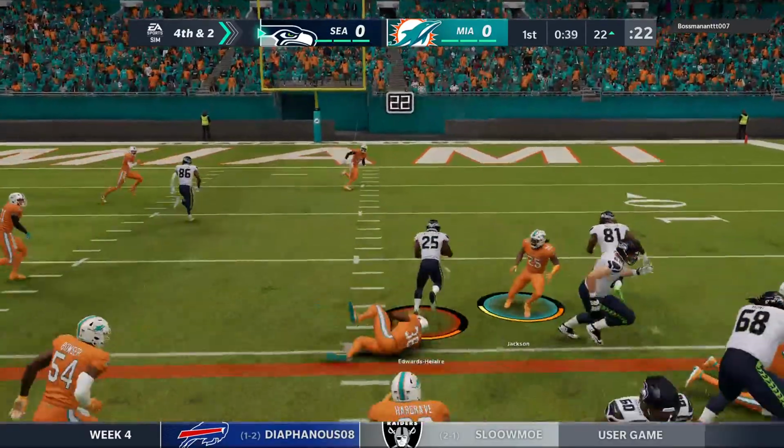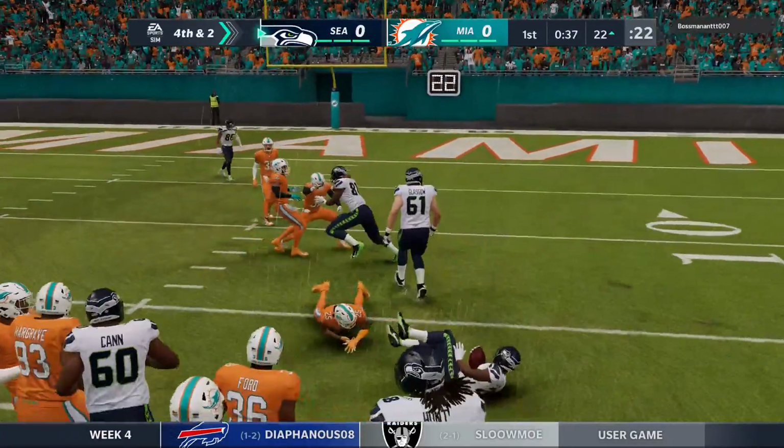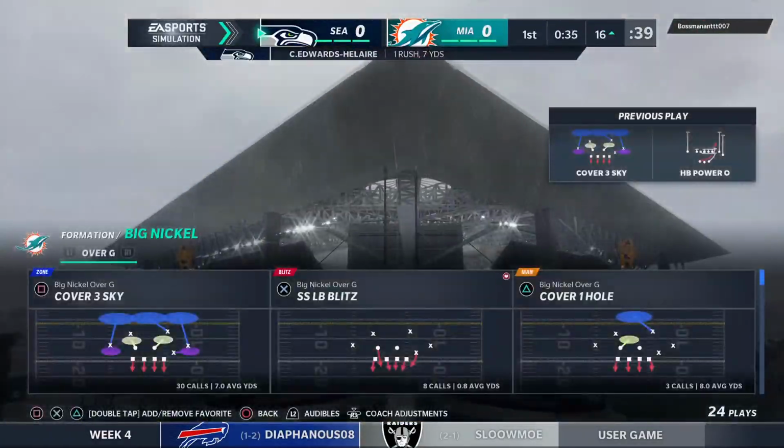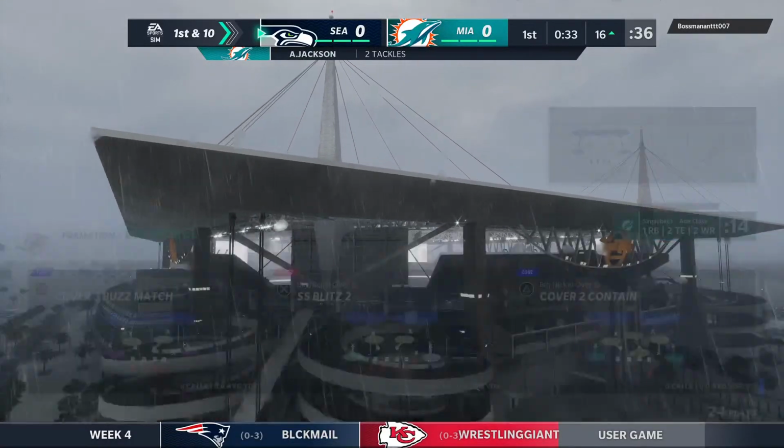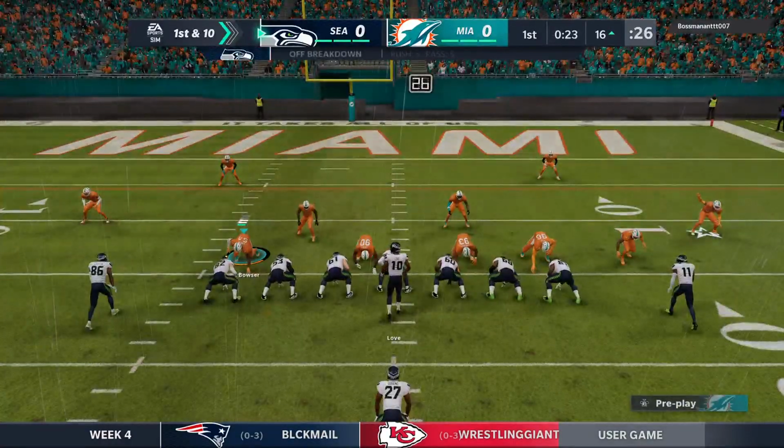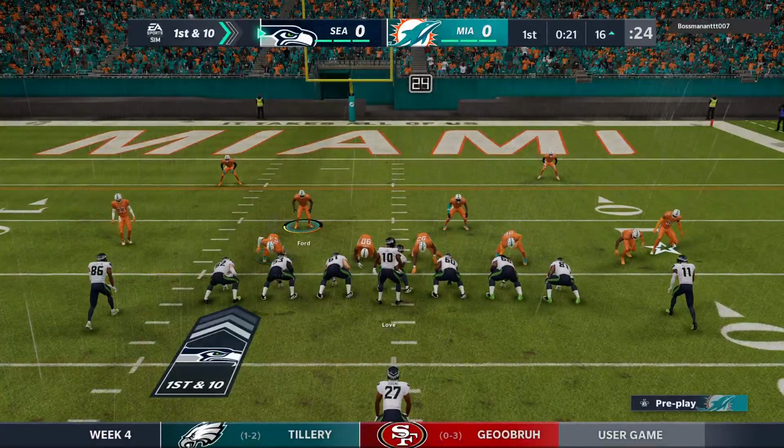They'll go. It's Edwards-Helaire. And he picks up the 1st down yardage as he takes it down to the 16. They're able to keep the drive alive. 7 yards that time, and the decision to go for it proves to be a good one.